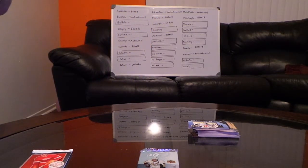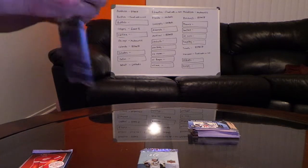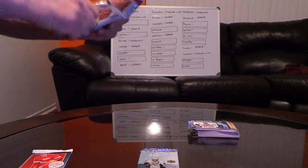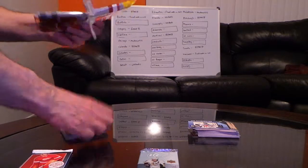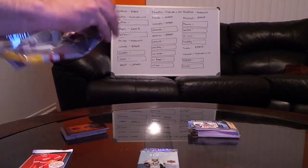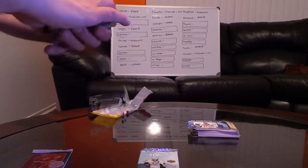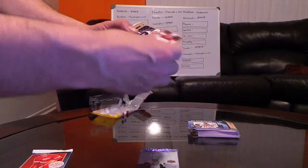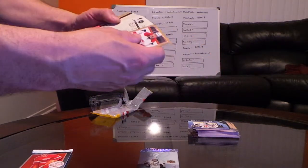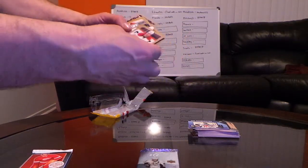And you never know what can be hit. I'll save the pack of ice for last, because that's the one with the biggest potential in it. We have a base card. We have a base card. A lot of base cards in these.